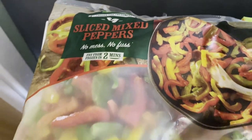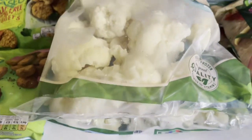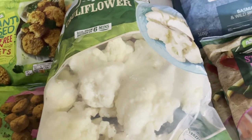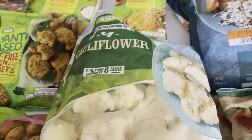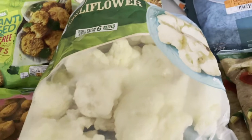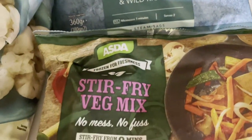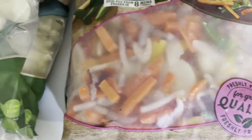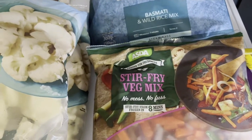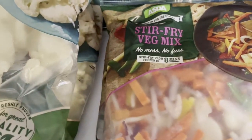And there's just a bag of sliced mixed peppers and two big bags of cauliflower, because I did have a few recipes that I wanted to try with the cauliflower, so I thought I'll get a fresh cauliflower. I didn't realize it was so small, so I thought I'll get a couple of bags of frozen cauliflower just in case. And I'm pretty glad that I did, so that's a backup. Two packs of the frozen stir fry veg mix, because the fresh stir fry mix doesn't last too long in the fridge, so I only got two of them because we're going to have it tomorrow and put these in the freezer for another meal, so we don't have to have it right away.